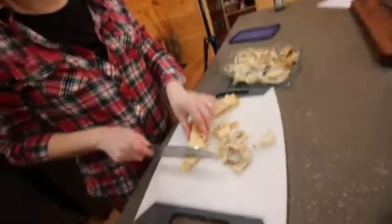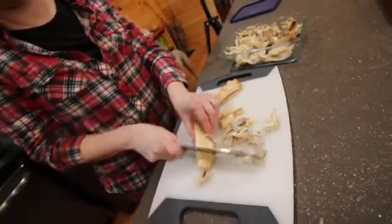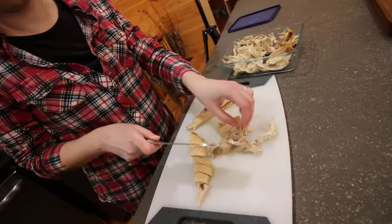That's a nice piece of chicken. It's mine.